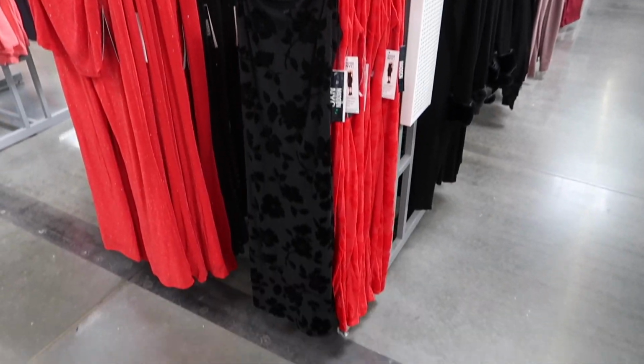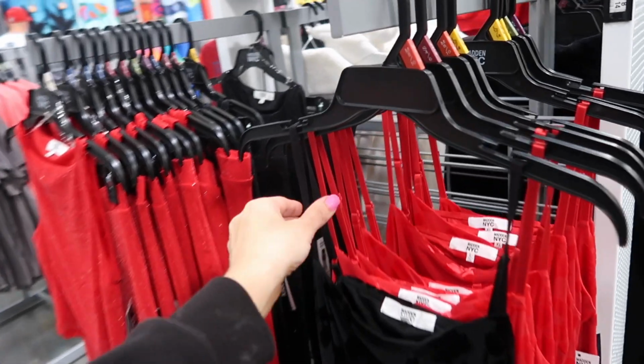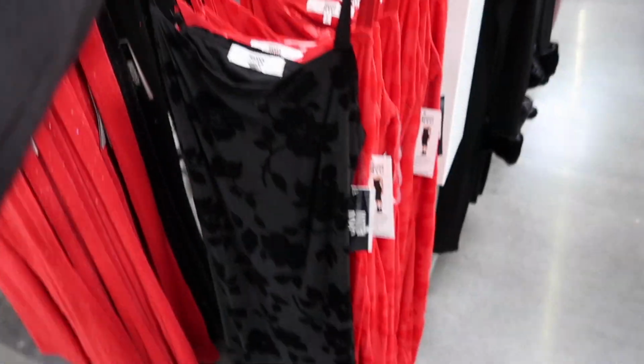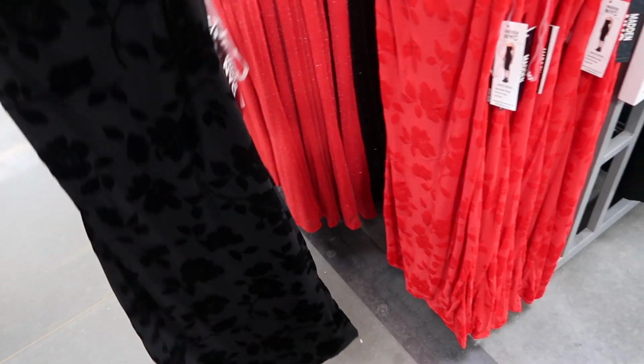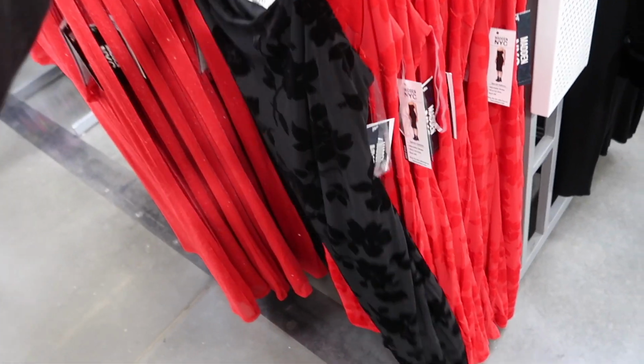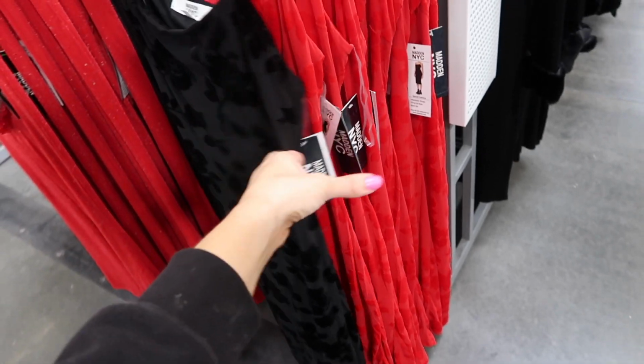New velvet floral dress from Madden NYC. This one has the thin strap, squared neckline, it's a midi length, and open in the back. Comes in the black, also in the red, and they are $18.